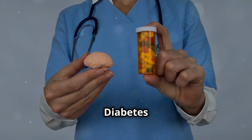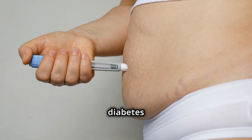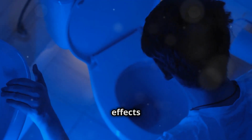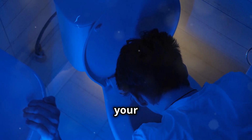Liraglutide, from diabetes management to weight loss. Liraglutide, known as Saxenda, was initially used for diabetes management. It regulates appetite, signaling your brain to stop eating. Side effects include nausea and a slight risk of pancreatitis, but it can help you lose 5 to 10% of your body weight.